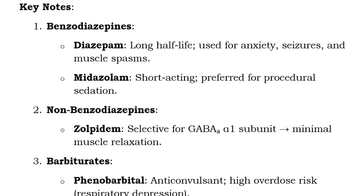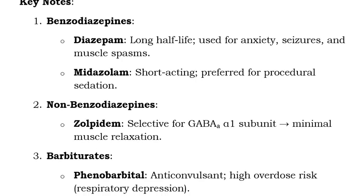Gotcha, off-label use. And even within these big categories, there are important differences. Take diazepam, a benzo with a long half-life. So it sticks around longer. Good for sustained anxiety relief, maybe. Right, or seizure control. But yeah, it stays in the system. Compare that to midazolam, another benzo, but very short-acting, making it better for those procedures we talked about. Quick on, quick off. Exactly.